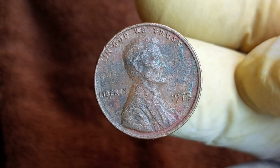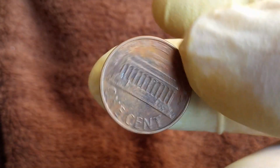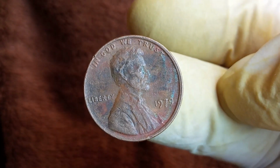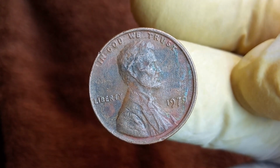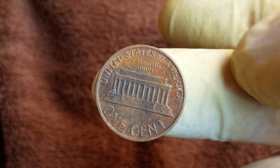Part 8, Where to sell or grade your coin. If you suspect you have a valuable 1979 penny, get it graded by a professional coin grading service such as PCGS or NGC. High-grade certifications can dramatically increase your coin's value. You can also sell through online auction sites, local coin dealers, or at coin shows. Always research before selling. Your penny might be worth much more than you think.